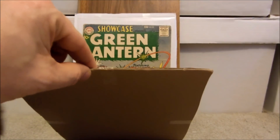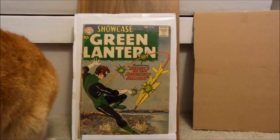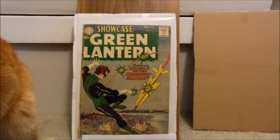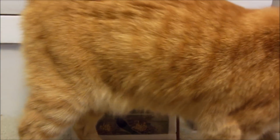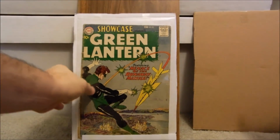So it's taped to the cardboard, so I'm not going to make you wait too long. Here is the Grail book, and my cat is very excited. And there it is. It is Showcase 22, which is the first Silver Age appearance of Green Lantern, and the first appearance of my cat. Come on, cat. Well, the first appearance of Hal Jordan.